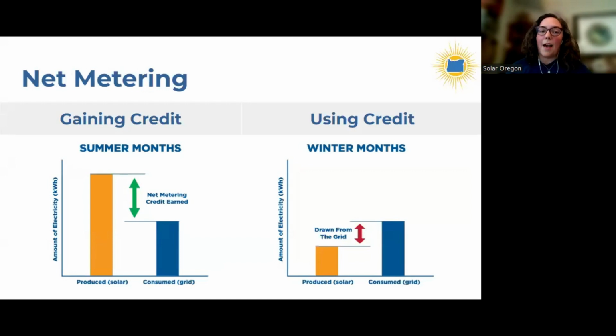Here in Oregon, we have a special arrangement that allows us to gain credit for the excess electricity that is sent back out onto the grid, and that is called net metering. So net metering here in our state varies based on the utility and the agreement with the utility provider that you have. But basically the idea is when you have a grid-tied system, when you produce excess electricity, you can export that to the grid, and that bidirectional meter is going to measure that.